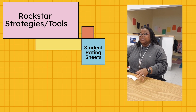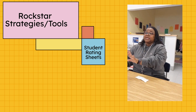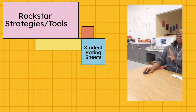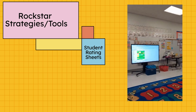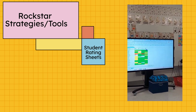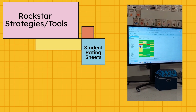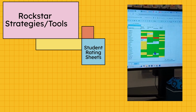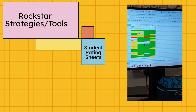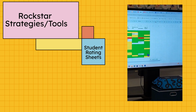And then at the end, when we're finished with all four, what I do is I create an Excel sheet with the Google Sheets and label each one of the activities. And I just chart their responses, not mine. So if they were absent, I put absent. If they were out with special services, I notate that. Or even if they didn't mark something, I leave that blank. So all of these are their responses.